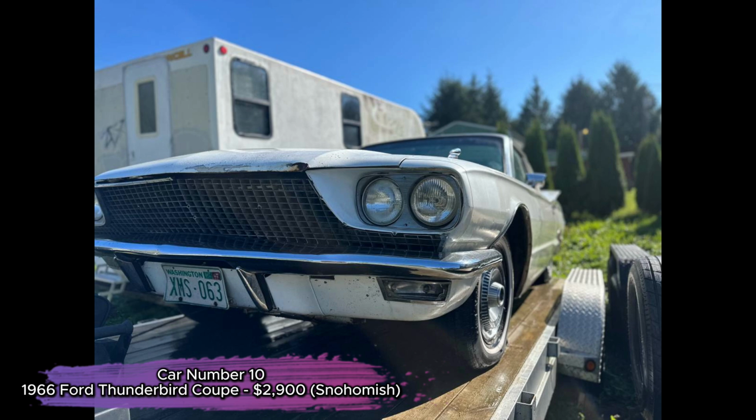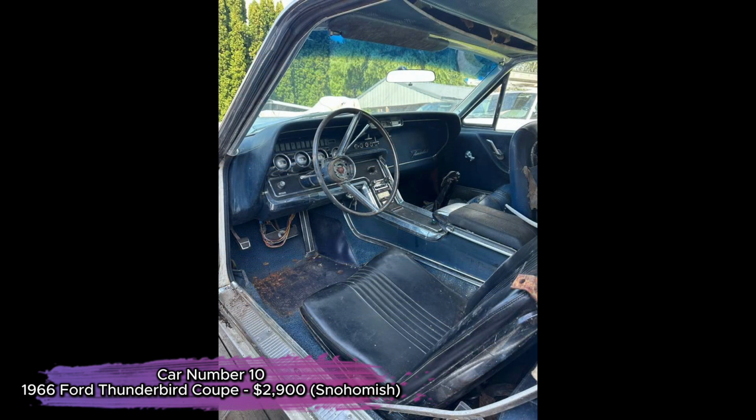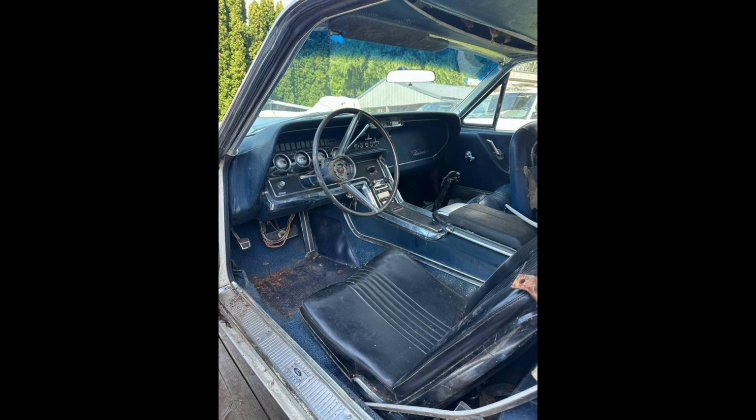And there you have it, 10 classic cars with loads of potential for the right owner. Each one of these vehicles has a story and could be transformed into something truly special. If one of these cars caught your eye, don't wait too long. These kinds of deals don't stick around.